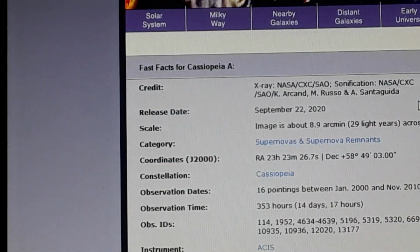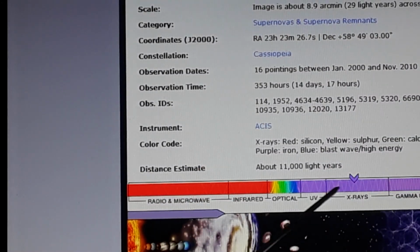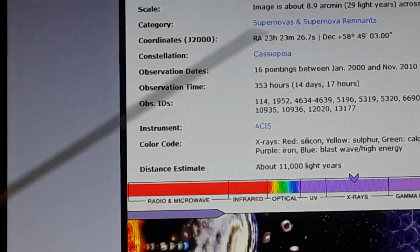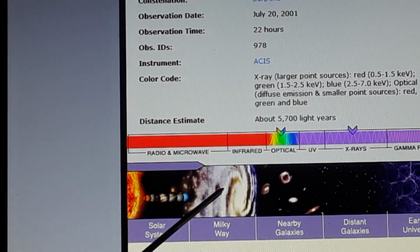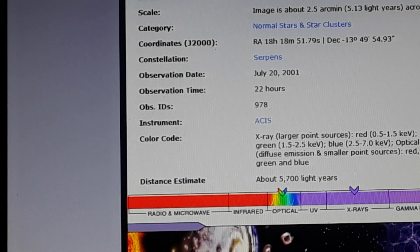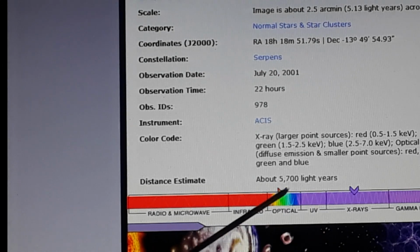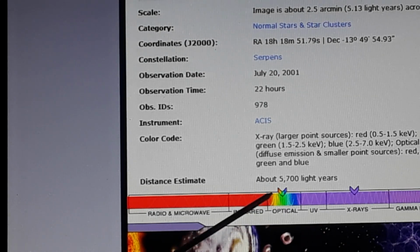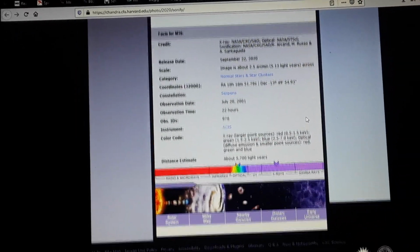All right, and then here's more fun facts for Cassiopeia and the range that they're in here, way over in the X-ray range with Cassiopeia, this particular project here, okay. And then this one here, the M16, the last one, the pillars, which is very interesting. They have these two ranges here that they're using for their instruments. Okay, panning out. Thank you. I'm not getting nervous here.